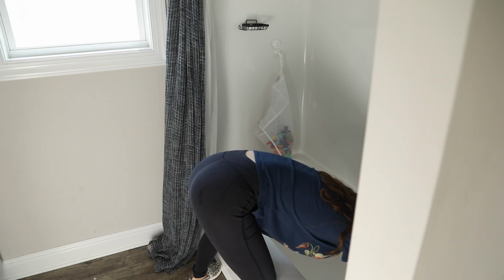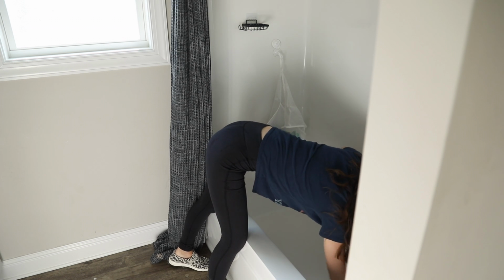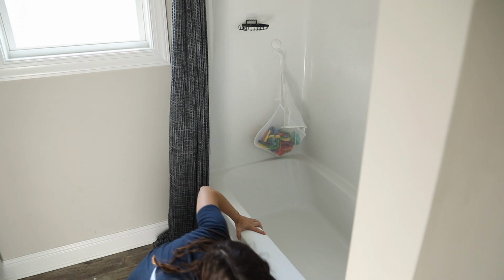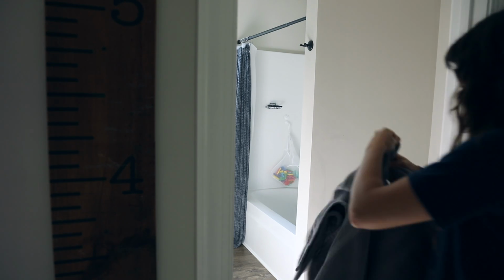Right now I'm cleaning my boys' bathroom. We have 3 bathrooms in this house and this one definitely takes the most time to clean. So just cleaning up their shower/bath, the toilet, and then adding some new towels for them.